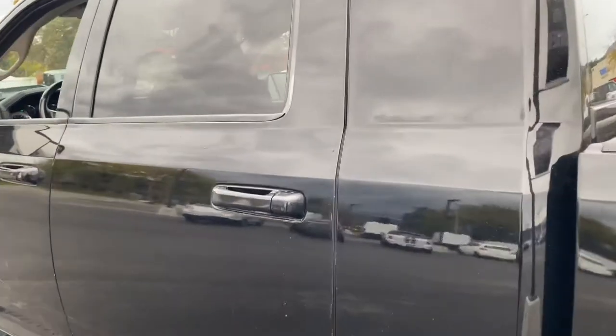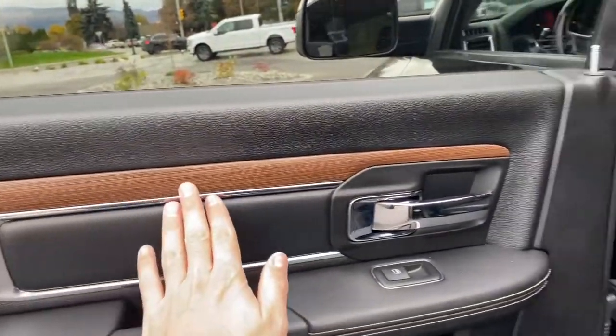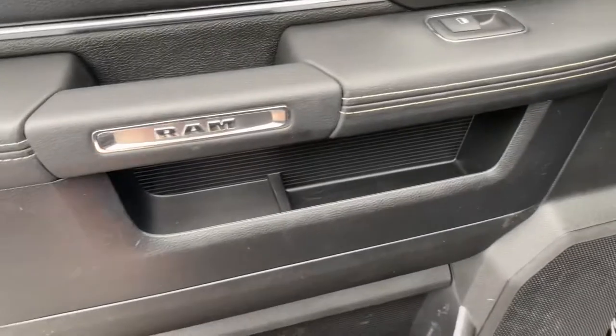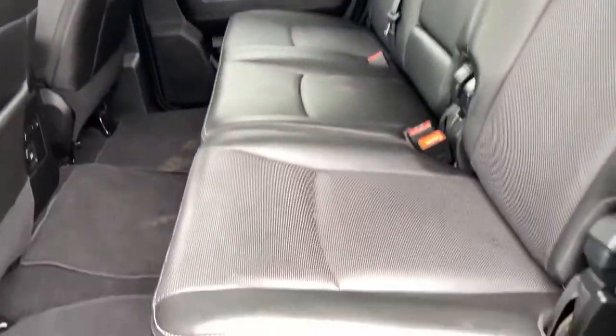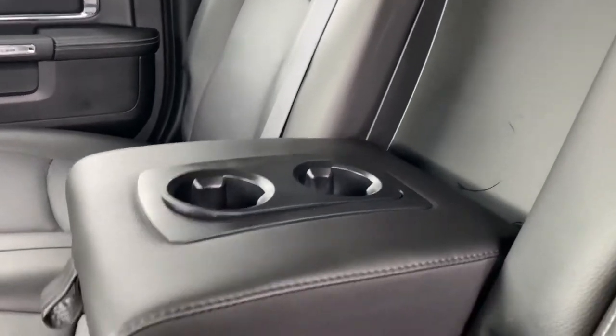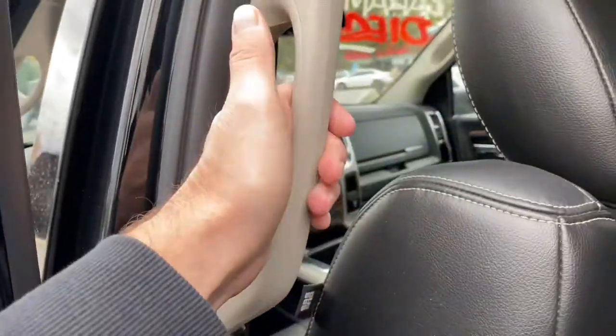All right, we'll go ahead and take a look at the back. Got that beautiful wood grain trim finishing off in the back here as well. Soft touch materials, ample storage. Nice, comfortable leather seats. Tons of room here with the recline. Middle, we have our armrest and cup holders. Armrest to help you climb in.